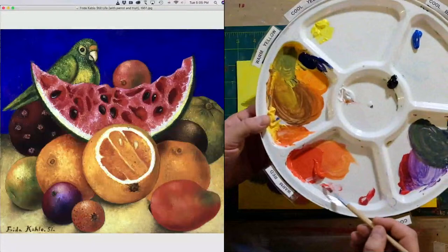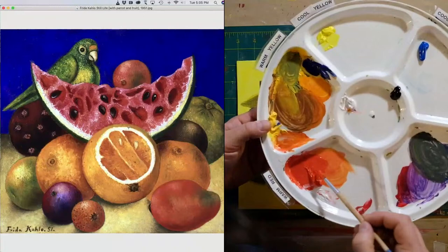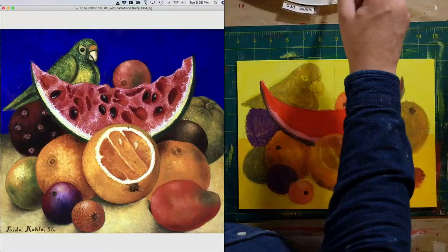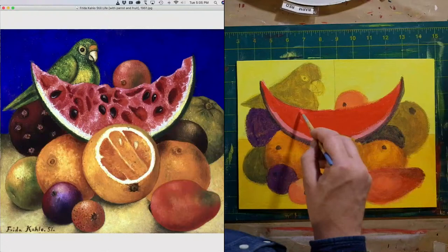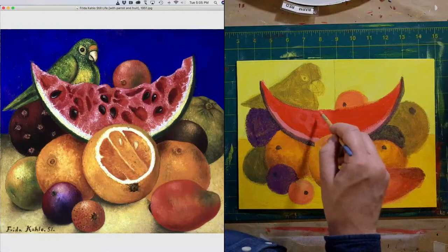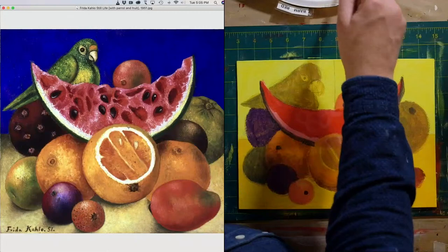So taking this white, mixing it into the warm red just a little bit. A little bit more than I had there before. And I need a little bit more. And I don't even know if you can see this at all, but I'm just going to draw into the surface some of these white shapes. I think you can kind of see. It's pretty subtle, which is good.